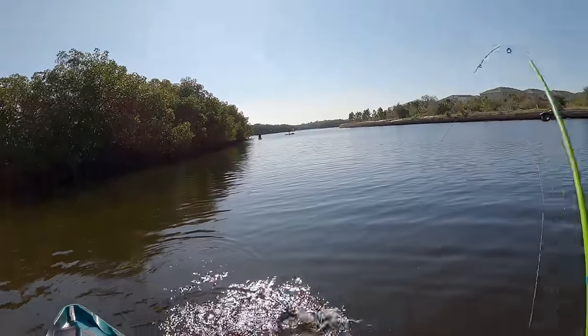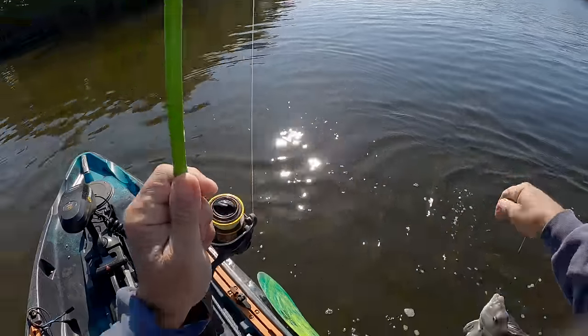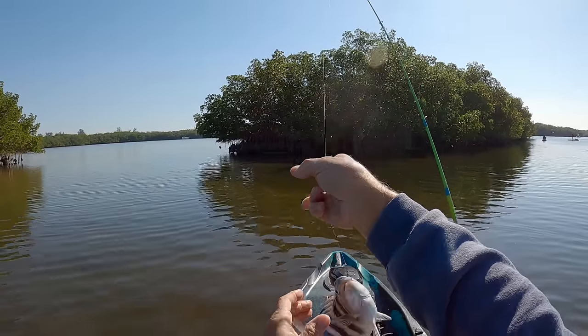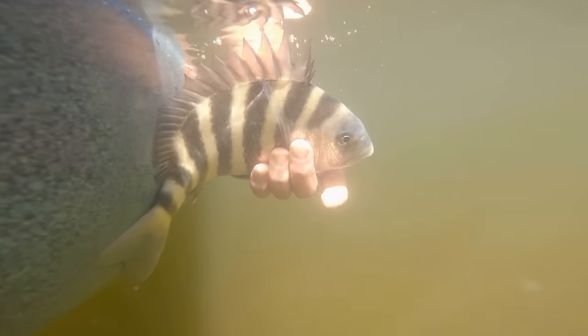You're not stealing my bait anymore, dude. No. I gotcha. You little bait thief. He got about four of my fiddler crabs, you greedy little sheeper. Cute little sheeper. Oh, this is so much fun, guys. Absolutely love catching sheep's head. The bite is just crazy over here.